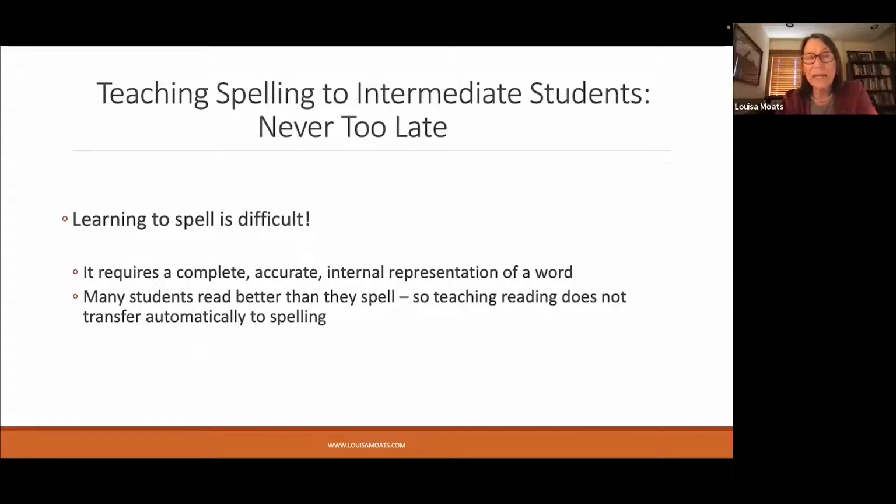It's more difficult than learning to read, and it's not uncommon that we see kids with respectable reading scores who are below where they should be in spelling. And why is spelling more difficult? Well, let's just think about our models of what goes into the storage of words in our word form areas, in our memories. In order to spell a word, we have to have stored an absolutely complete and accurate internal representation or memory for that word. We can't get by with an incomplete or partial memory or representation if we're trying to spell.